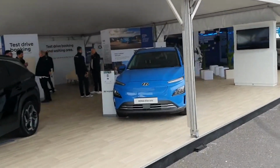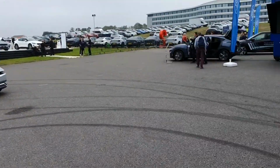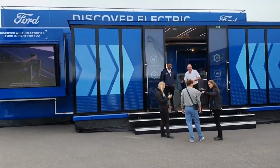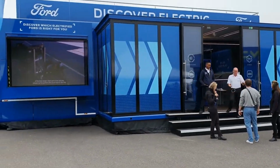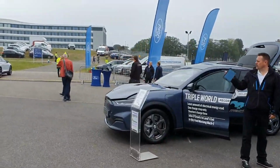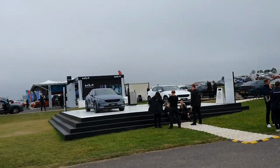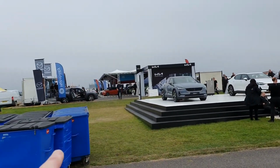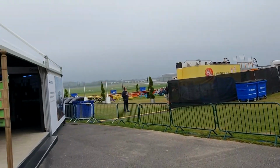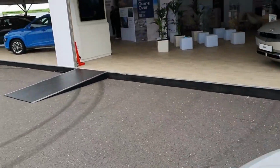So you've got Hyundai, of course the new Ioniq 5. Ford are telling us how we can discover electric. I think they're really stretching it there because we've all discovered it and they're a bit late to the party. But the Mach-E is a fine EV. Polestar, lots of test drives going on today. So there's Kia, Fiat, Vauxhall, Citroen, Mazda, MG. So yeah, lots to see.